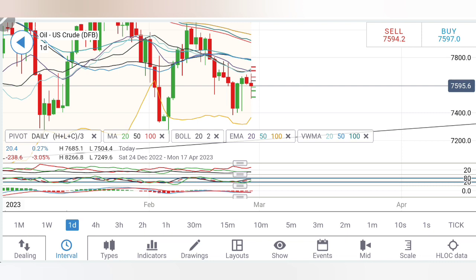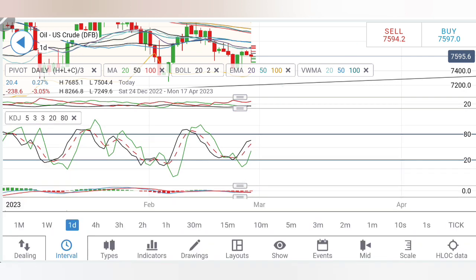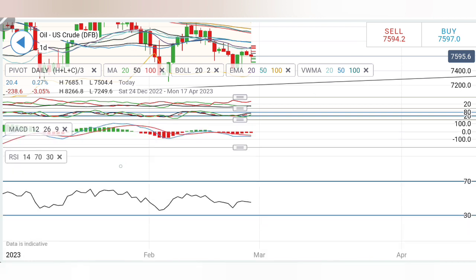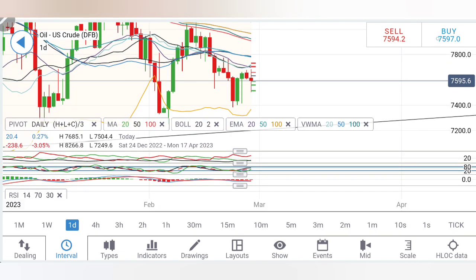So the 77 and 78 zone it has to break past in order to confirm the bullishness. Directional movement is bearish, stochastic has come near to overbought levels. The MACD is still bearish, trading with little divergence. RSI is trading with a flat or negative slope, or negative bias.